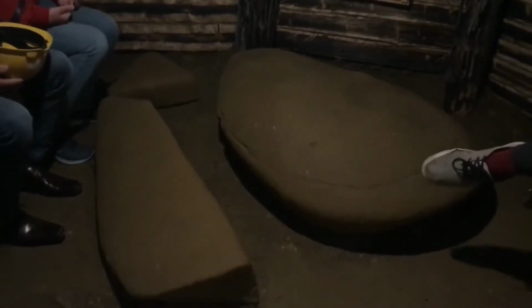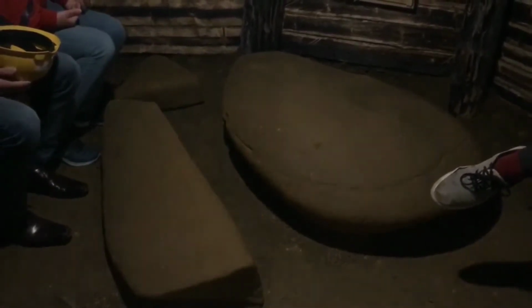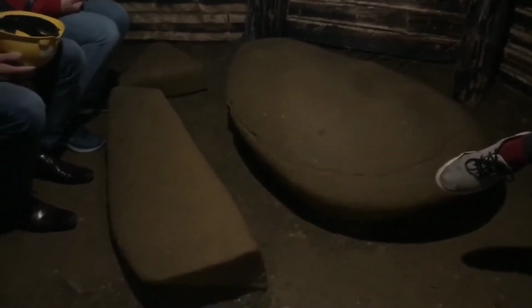Whatever you see today in the tunnel, we found it in this place. We didn't move it, we didn't bring it from some other place or something, so everything was here, where you can see at the moment. We have also one more quartz crystal as a bowl, and it's here inside.